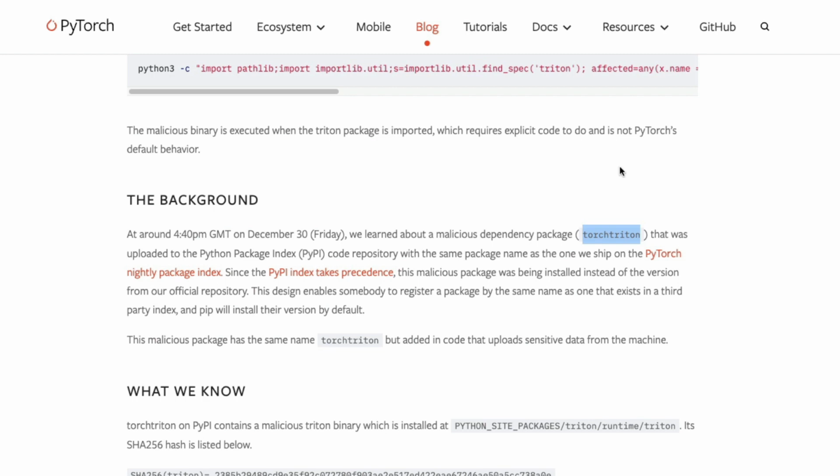But the problem is, what they were trying to install from is the nightly package index. So there is a nightly package index, and they were trying to install from that. But with the pip command, PyPI always takes the higher precedence, which means somebody very cleverly and cunningly, to scam people or to run malware, uploaded a library called Torch Triton on PyPI, which means instead of getting Torch Triton from the PyTorch nightly package index, it is going to take Torch Triton from PyPI.